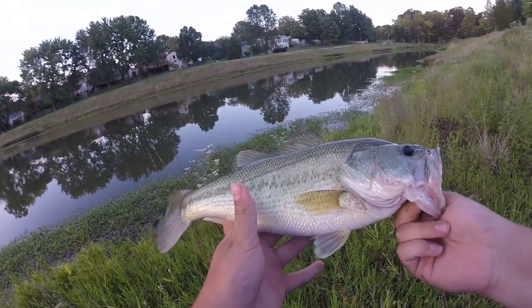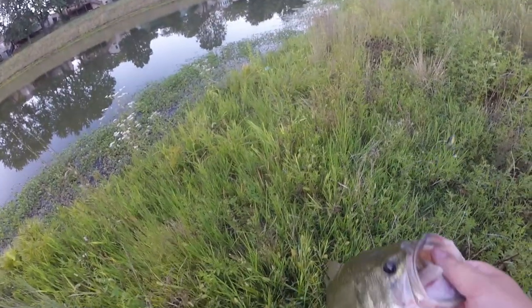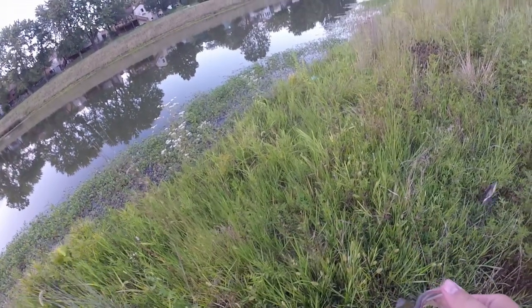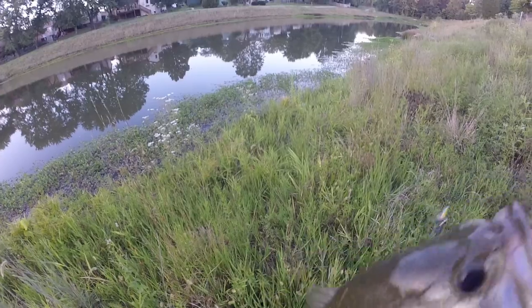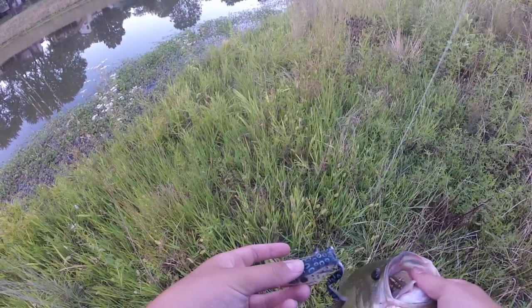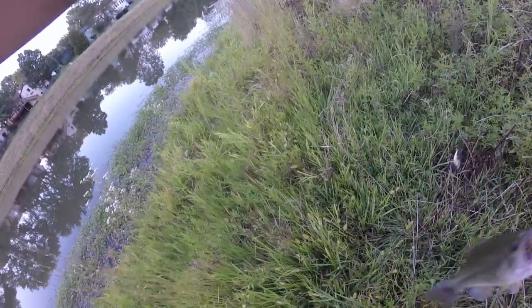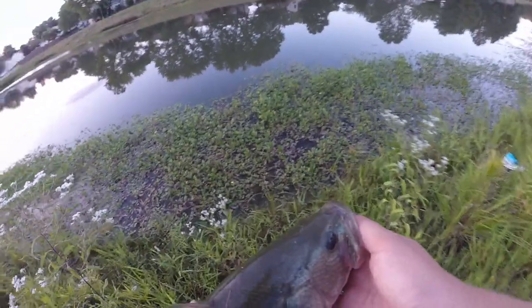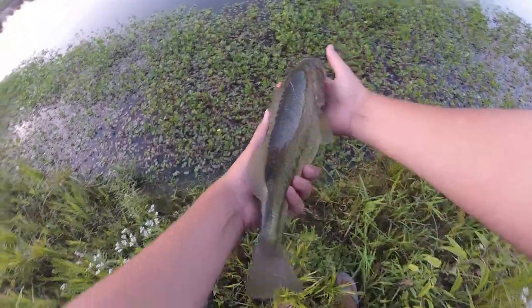Second fish. This fish has some shoulders on it. He's not big enough to eat the Axe can. No, he's not even close. Maybe triple his size, but he wanted the Axe sprayed frog. Still smells like Axe. Wow. All right. Let's get a good little release on this guy. He came back for it twice. I kind of knocked him up onto the bank. We're going to toss him out there.